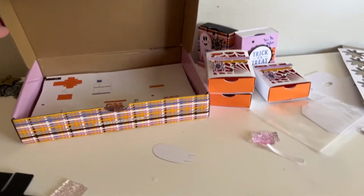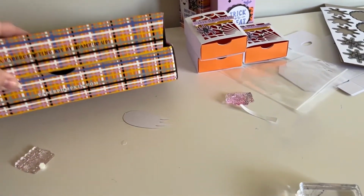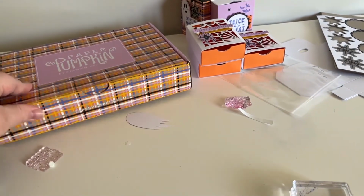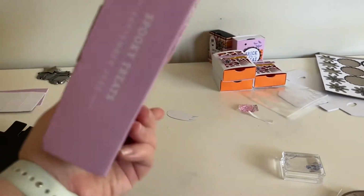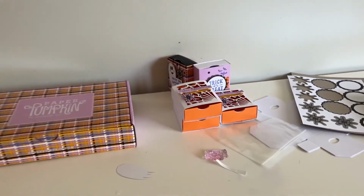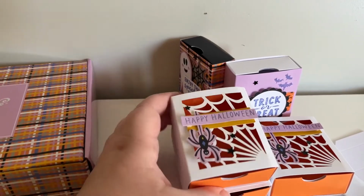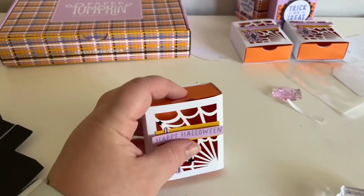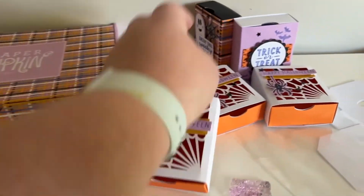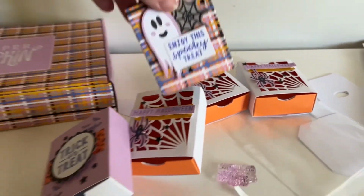So it comes in this little tiny box, everything that you need, which I love. And these boxes, side note, if you don't use them right away, they're very easy to store. They're nicely labeled. And there's different projects. They are always paper and stamps, but a lot of times they're cards. But this is these little treat boxes. They are the cutest. You just push them through. So, for little Halloween treats, there were 3 designs, 3 of each that you can make. You can also make other things, be creative.